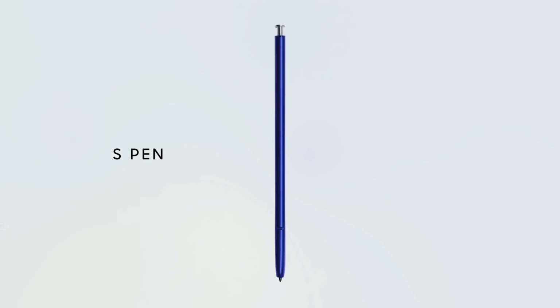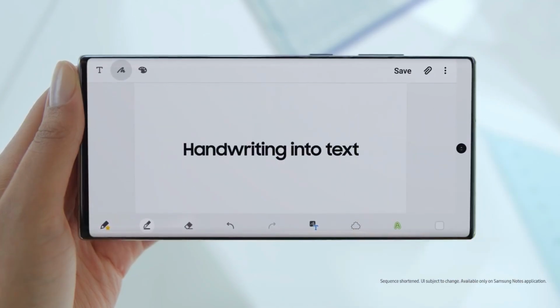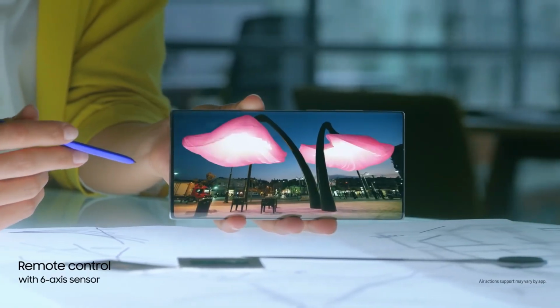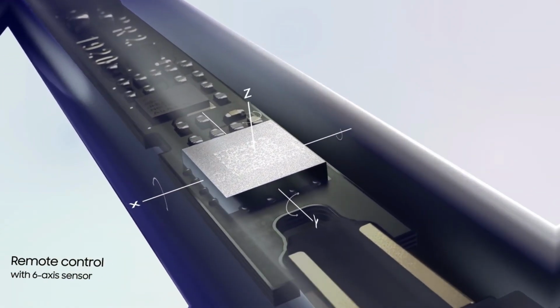And now the S Pen. This year's S Pen comes with many new features, such as the new gesture-based air actions that let you do plenty of quirky things like changing the camera mode, zooming on the pictures, control playback on YouTube and Spotify, or streaming through songs and videos.